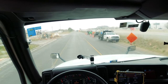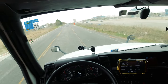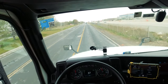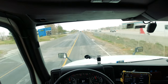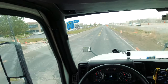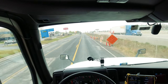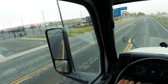Way to NTW. Snowing, raining now. Temperature went up to 37 degrees. So yeah, man. Oh Lord, what happened there? Looks like something hit it. CR England, one of their headquarters in Utah.